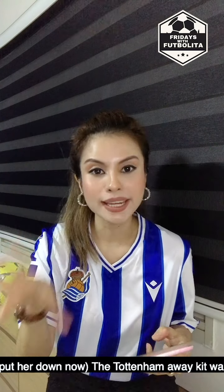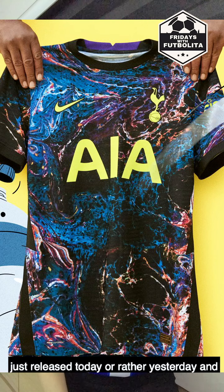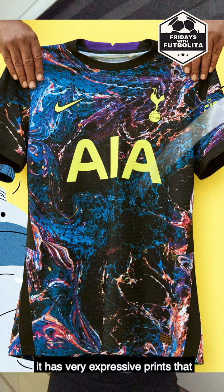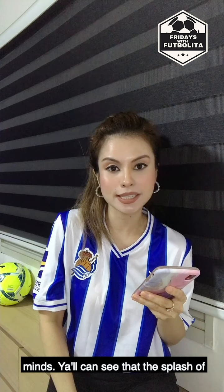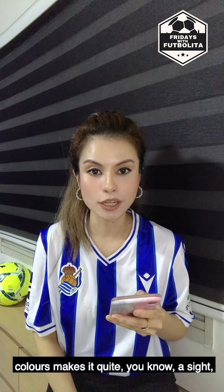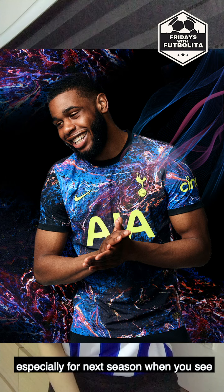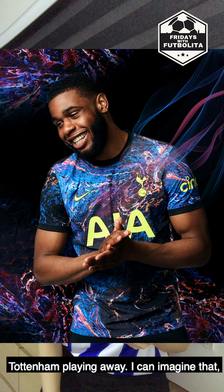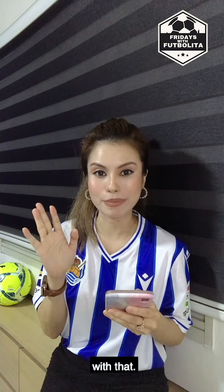The Tottenham Away kit was just released today, or rather yesterday, and it has a very expressive print that represents collective creativity from local minds. You all can see that the splash of colors makes it quite a sight, especially for next season when you see Tottenham playing away. I can imagine all the players, without Harry Kane, of course. I don't know what's going to happen with that.